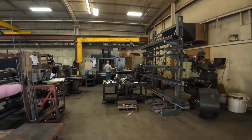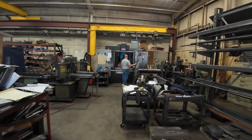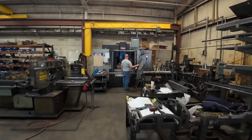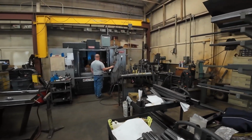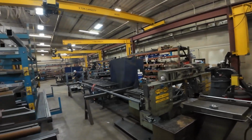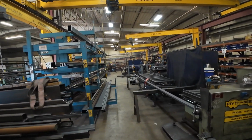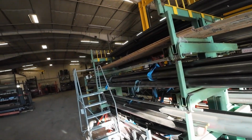So what's he doing over there? That's the Toyota, the machining center, where you can punch out, drill all the holes, and machine tubing or different things of the sort that he needs to do. Nice. And then he'll cut all the rec tube here with the bandsaw for the frames. Tubing and steel stored on racks.